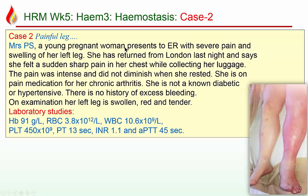Another case, young pregnant woman presents to ER with a severe pain, swelling of her left leg, has returned from a long flight, had sudden sharp chest pain while collecting her luggage, did not diminish when she rested, but later it improved. She is on pain medication for her chronic rheumatoid arthritis. A clue. She is not a known diabetic or hypertensive, no bleeding tendency.